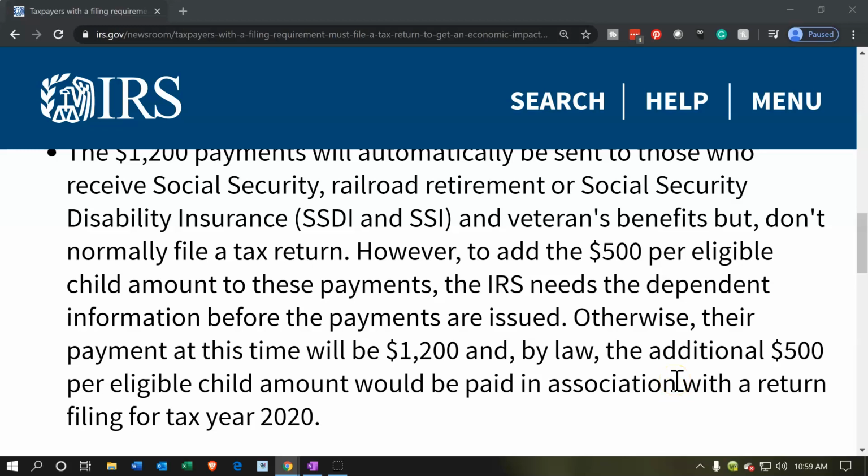Back to the text. Otherwise, their payment at this time will be $1,200, and by law, the additional $500 per eligible child amount would be paid in association with a return filing for tax year 2020. So in other words, if you don't give them the added information, you fall into one of these special groups, they're going to give you the check, but they're not going to be able to pick up that extra $500 per eligible child, and therefore you want to give them that information soon if it's applicable, because if you don't, then you're only going to get the check. You'll still get a check, but it'll only be for the $1,200.